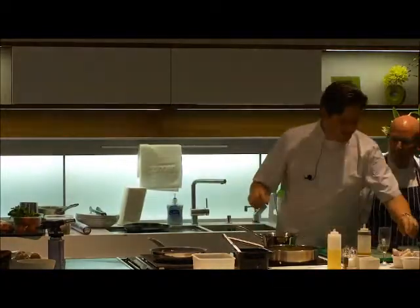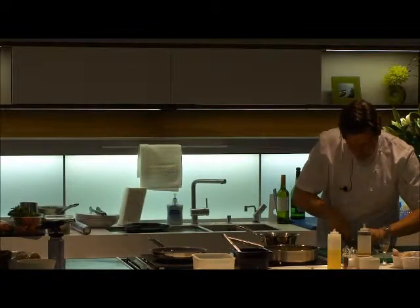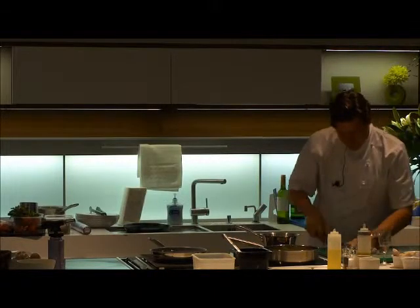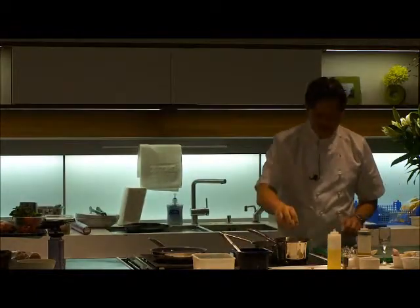Right, lovely. We're going to do the shallots. Now, it's not so important that you dice it up very, very small. Nice thin rings. Into the pan, which should be nice and hot. So, we're back to where we were. The shallots are now in here.